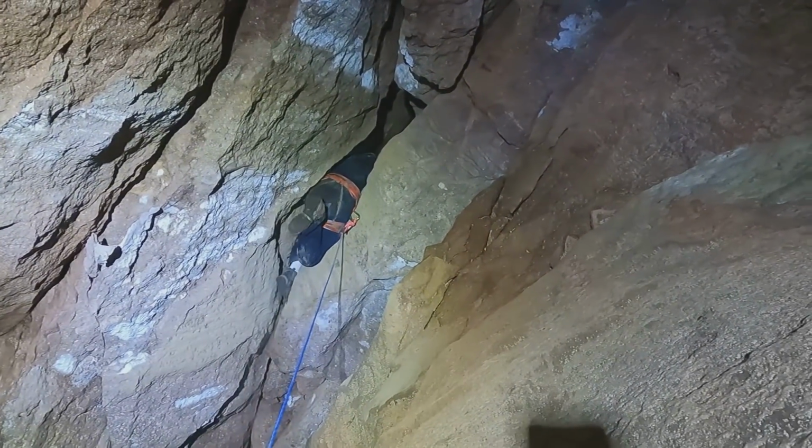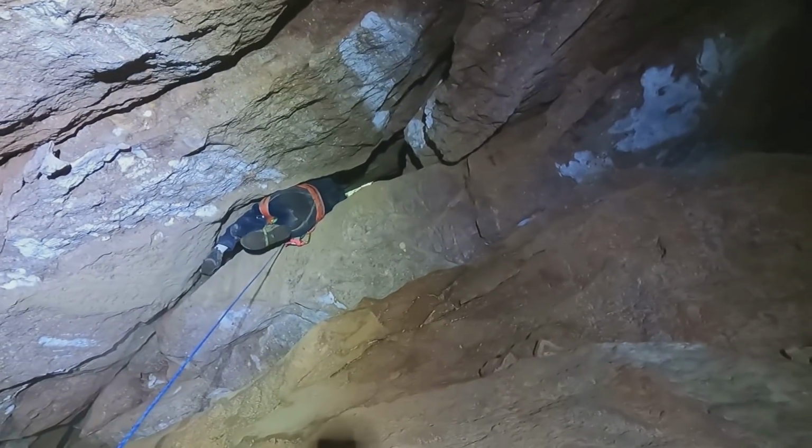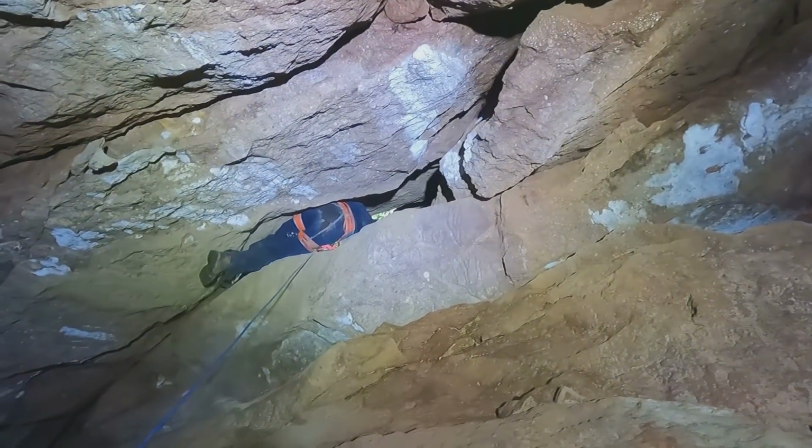There we go. Woo! That sucked. Now that I'm through, it's going to suck even more. Through there, buddy. Good job. Suckiest pinch ever. This spot's going to be trouble for somebody. You have to be careful in this place. Yep.